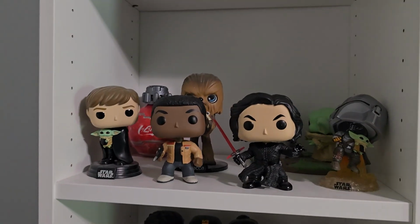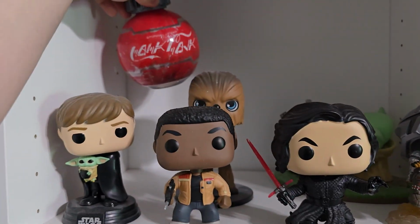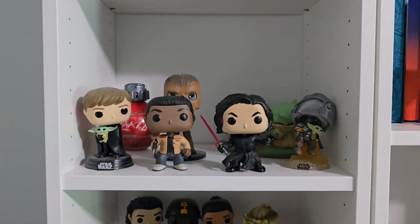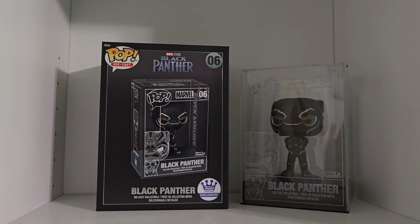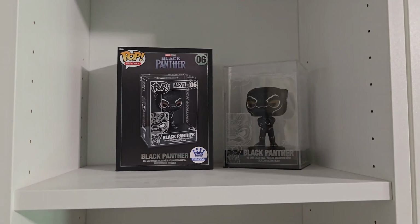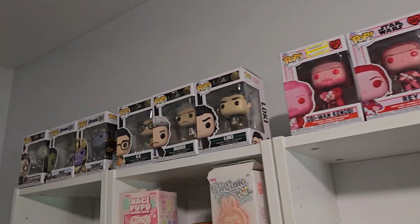This is my Star Wars shelf. I got this at Disney, and I'm planning on buying another one because I'm going to Disney in like 3 weeks. This is my only special edition, and I'm obsessed with it. I actually got it at TJ Maxx, surprisingly, and it was like $10 off the original price. These are all still in their boxes.